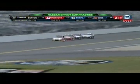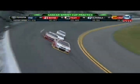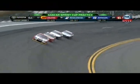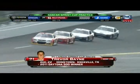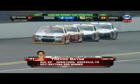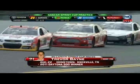But you think about Trevor Bayne, the winner 2 years ago in that 21 car, locked in with the Wood Brothers. 55 Daytona 500s coming this Sunday. They would have participated in 52 of the 55. And we know they've been a part of all 6 generations of race cars that we've had now.